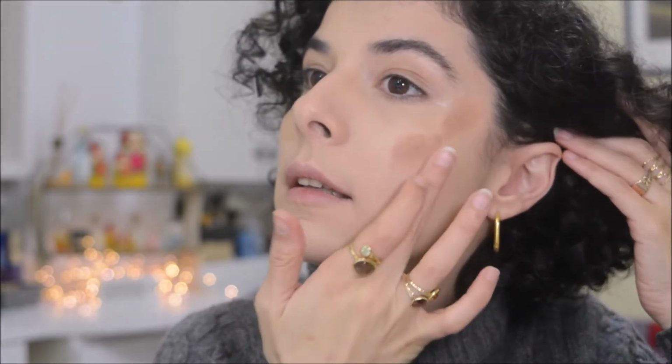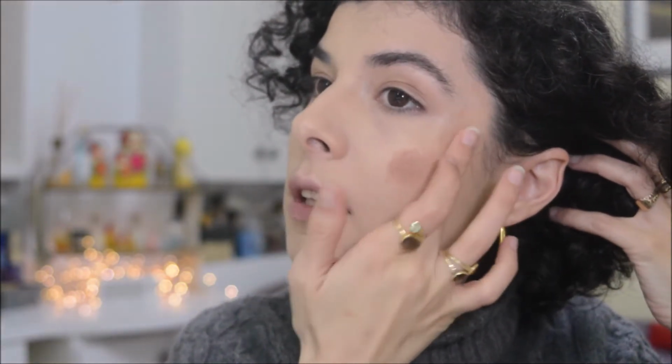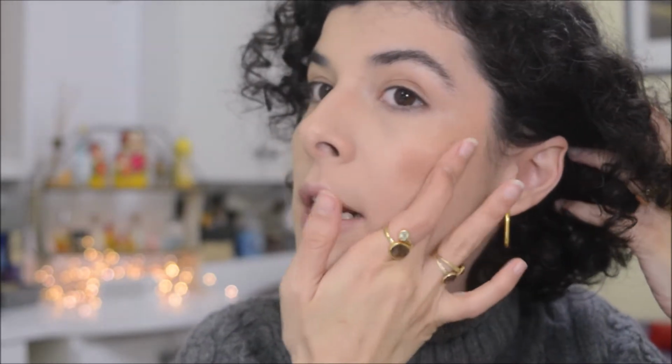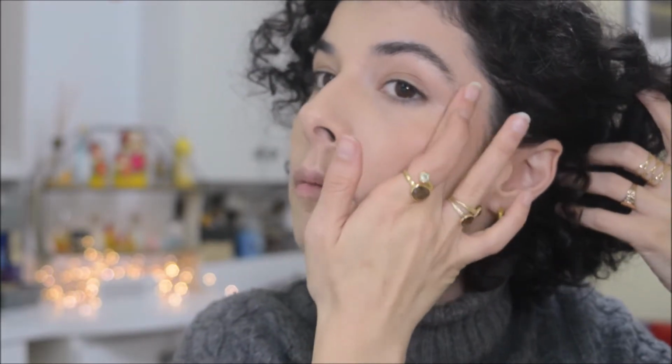It does, but nothing that makes it difficult to use, especially when it comes to blending it over top of bare skin. I'm trying it over top of foundation for the first time because, you know, I'm a curious person and you're supposed to be curious in this world. But yeah, this is the result.